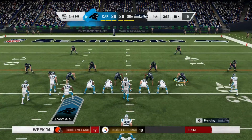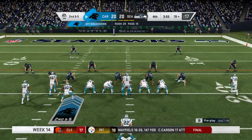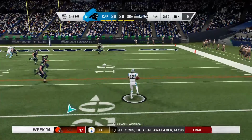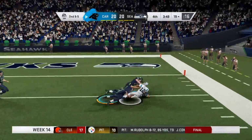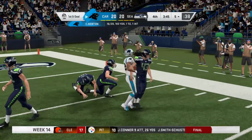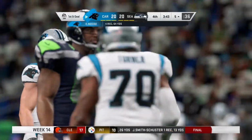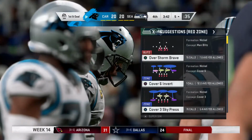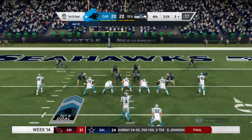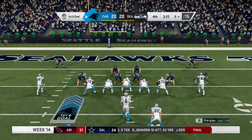So we have a red zone alert. Tie game, fourth quarter. Very likely a deciding moment in this contest. Newton's pass is on target to Moore, and able to get him down, but he does reach the 5. A good-looking drive so far for the Panthers, and a first down here. A field goal could get them the lead, but it might not be enough here as they come up on first and goal.